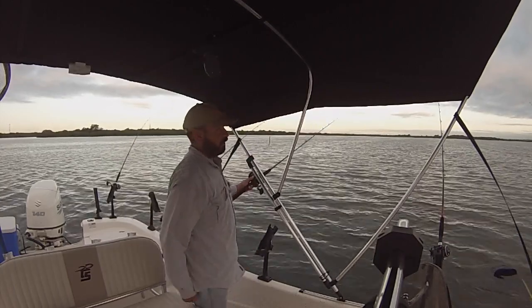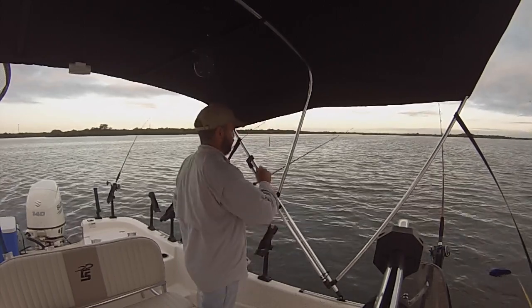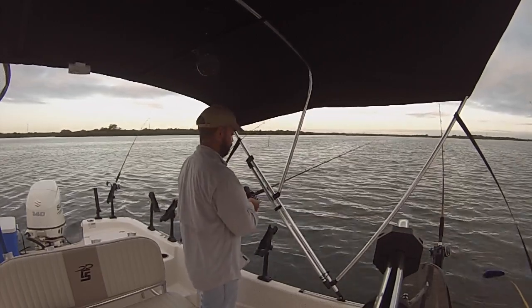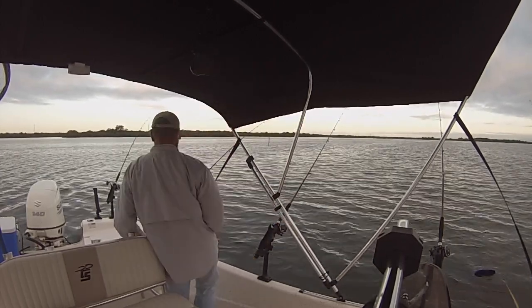And I'm not throwing my lines very far. You don't have to. I usually just pitch them, and then as we drift, I'll start manually just letting more line out.